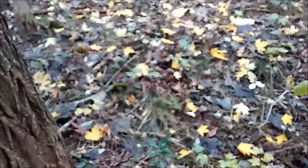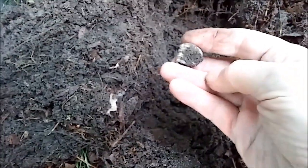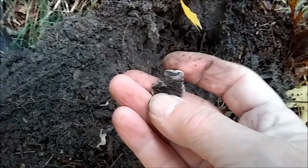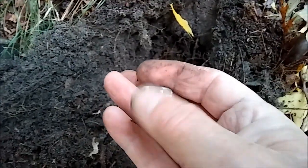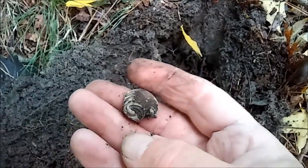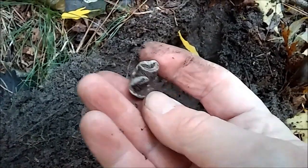Hey, I got like my third target here. I mean, right out of the gate. I started right over here by where my pickup is parked, and mostly down over here. And folks, I think I just got my first 3-ringer. I mean, right out of the gate. Boy, it looks like a 3-ringer. Not Civil War. I mean, up in northern Wisconsin, but it sure looks like a fired 3-ringer to me. Wow.